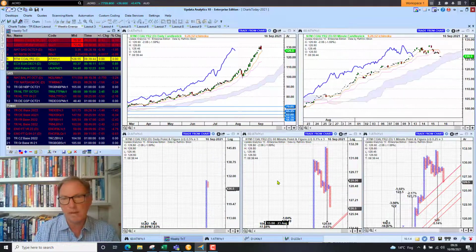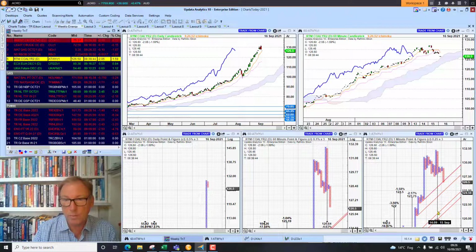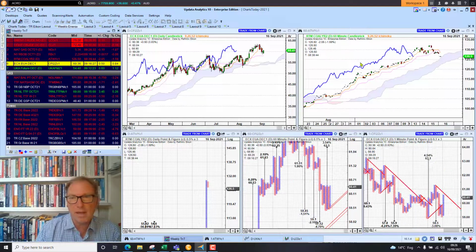Coal has dropped back as well. This is starting to look a little bit like a bearish engulfing pattern on the daily. Here your OTC data will be very insightful. We do have a downside target to 120 on both the 60-minute and on the 1 minute chart, so it does suggest 5% downside. Emissions are actually up this morning.